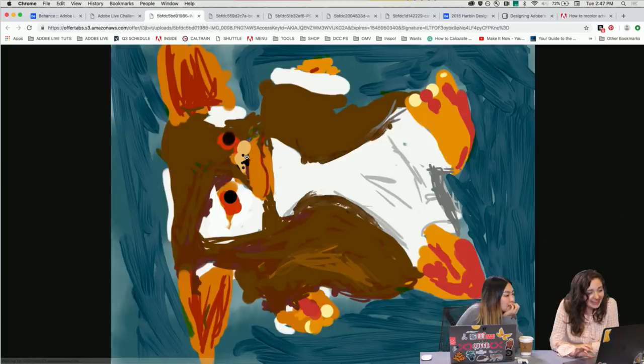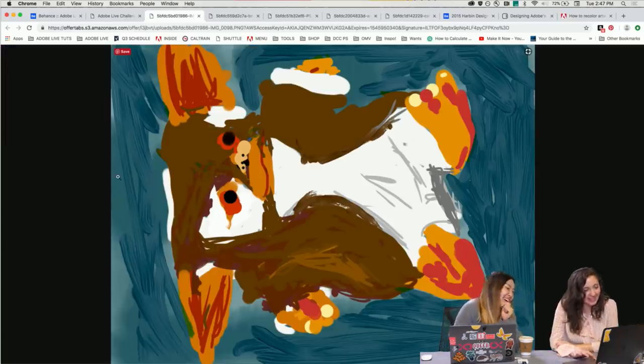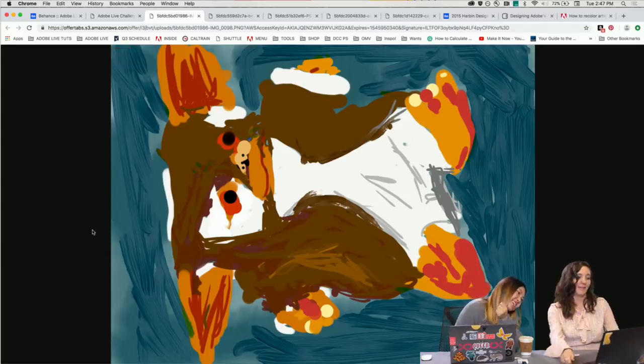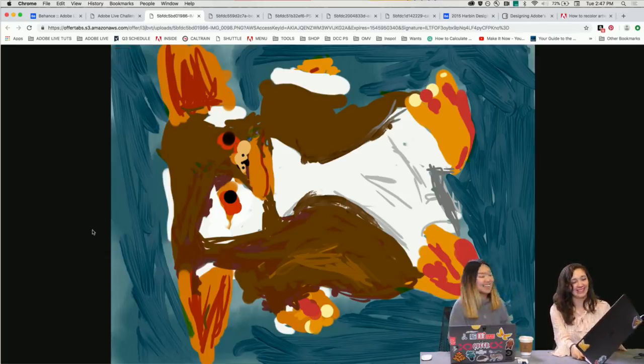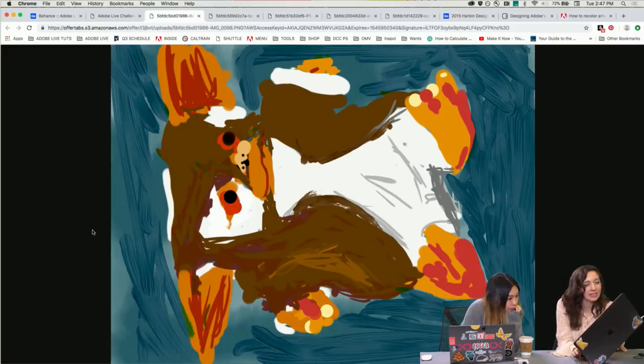All right, Renee, a little gremlin. Whoa. This is super cute and cool. I love the texture. So cute. I know this is kind of just a painting, like a study of a pre-existing object, but I think this blue and this orange look really nice together. I agree. I really like the color theme.